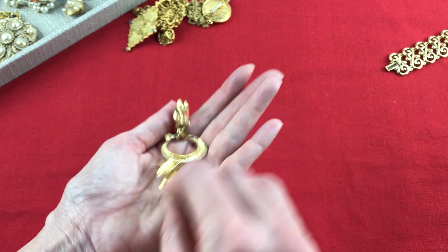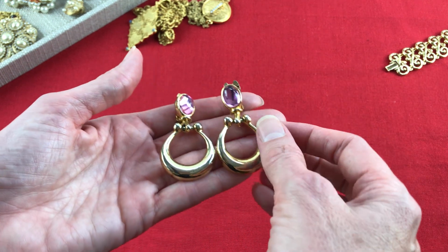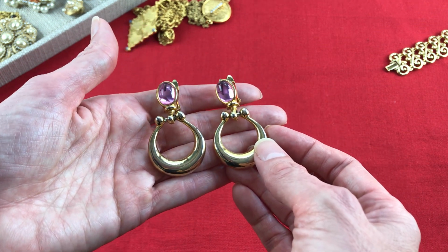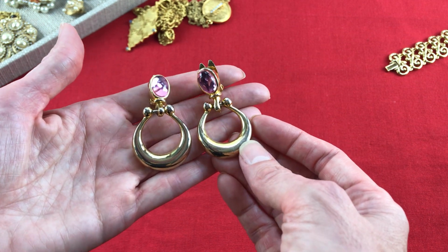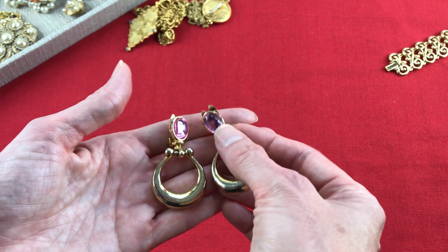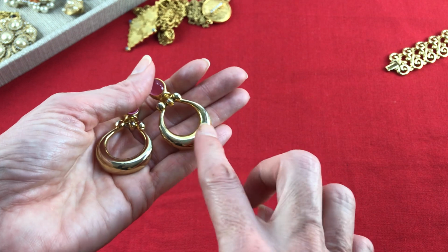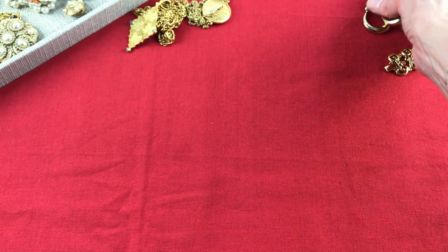So these, marked Paolo on the back. He actually is sort of credited with helping to create the double G logo, and I think he left the company and started to design using the Gucci name and created quite a kerfuffle with the family. They wanted to cut off the suppliers. They didn't want them working with Paolo. So definitely I need to check out the movie. But so these are Paolo. They aren't in like the best of condition. There's a lot of scratches and plating wear on the hoops. So I have marked them a little bit lower.